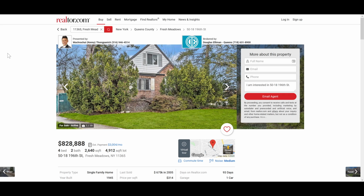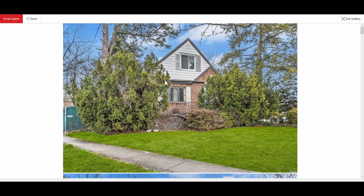I know it's expensive, but it can't be that awful, being that it's $828,000. So let's just take a look at what you get for $828,000 in New York City. Are you ready, folks? Are you ready? One, two.